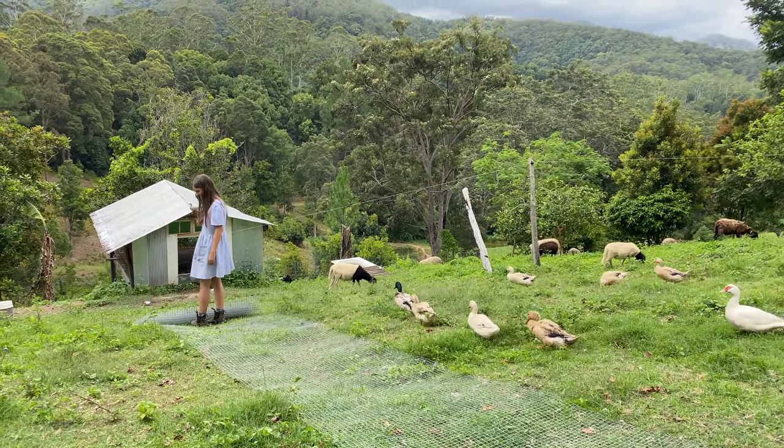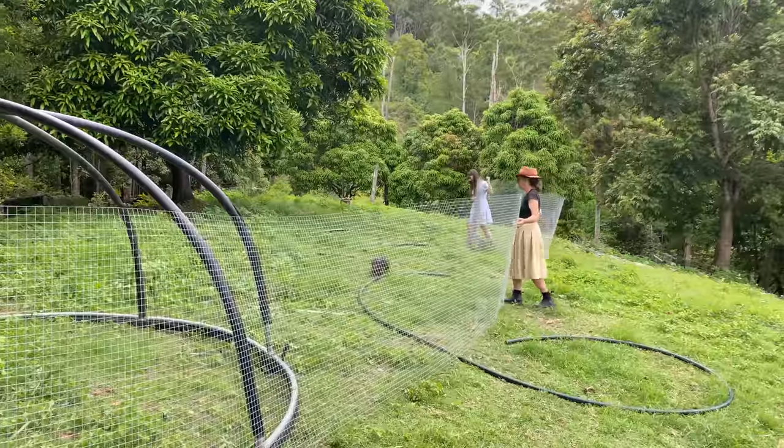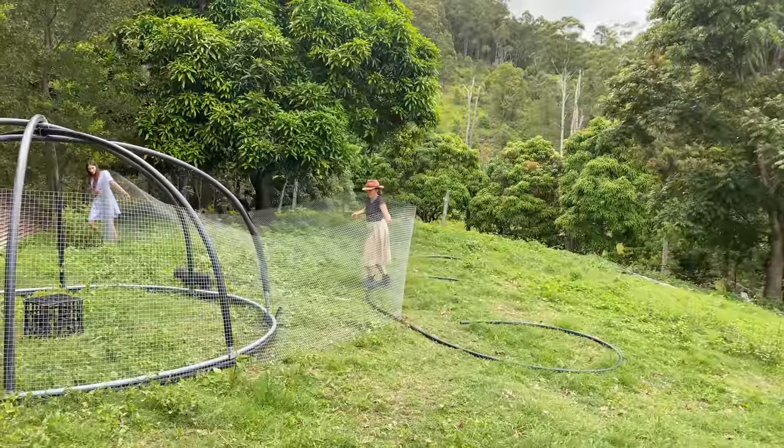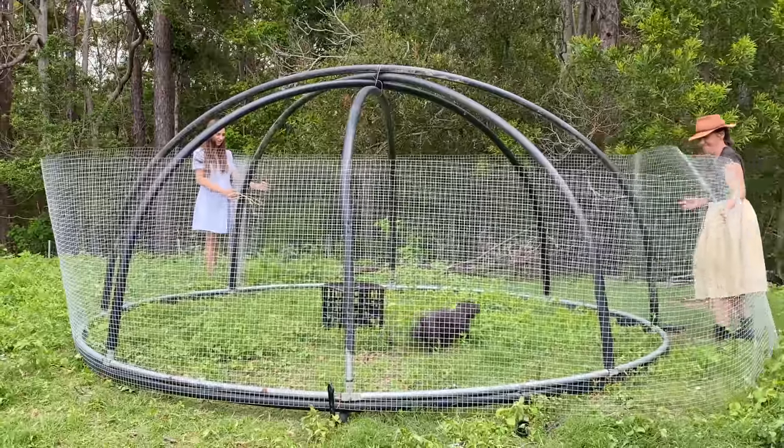Now we are wrapping wire around. This wire mesh is the only material that we bought in this build. It's necessary because it's snake-proof, and it also seems to be tiny dog-proof.